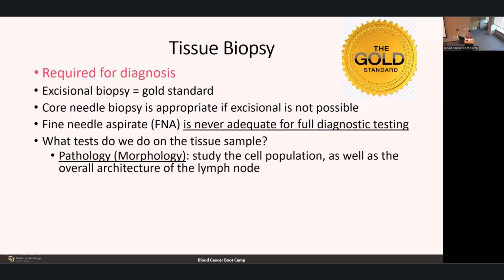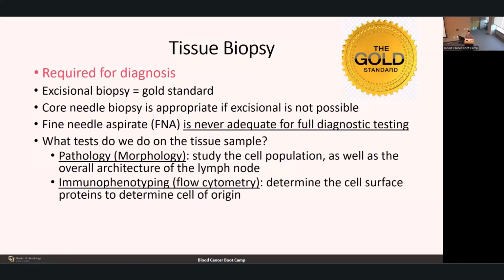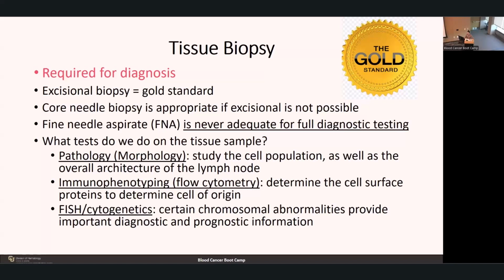The first test that the pathologist will do is looking at the cell itself, looking at the tissue itself, and this is called morphology. This is where they study the cell population and look at the overall architecture of the lymph node or the sample. Followed by flow cytometry, or immunophenotyping, where we look at proteins on the cell surface to look at the cell of origin. And then lastly, we look at cytogenetics or FISH, which is also known as fluorescence in situ hybridization. This is when they take a fluorescently dyed DNA probe to look for a specific chromosomal abnormality. So basically, once they say this is looking like diffuse large B-cell lymphoma, then we say, okay, I want to FISH for MYC, BCL2, BCL6.